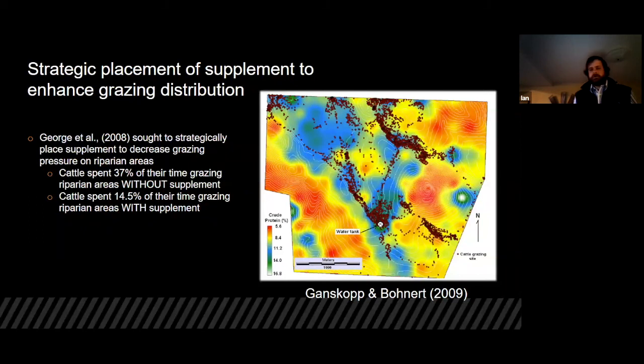Theoretically, you could use a salt block, but I think there's research showing that salt blocks are not as effective as using a protein tub or molasses or whatever. But by strategically placing these supplements in areas that cattle don't like to go to, all of a sudden they can be persuaded to go to that area and use those forages that they otherwise wouldn't be using. You can place these supplements to convince your cattle to start climbing hills that they otherwise would not be climbing.